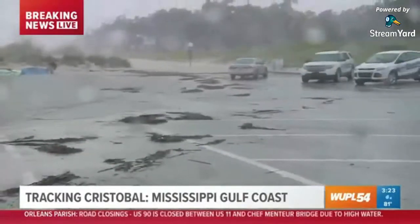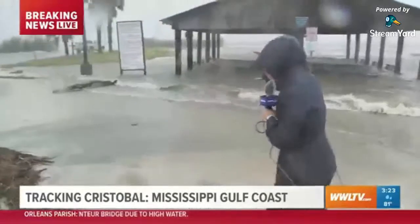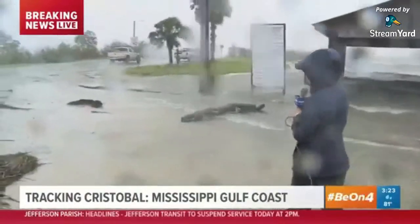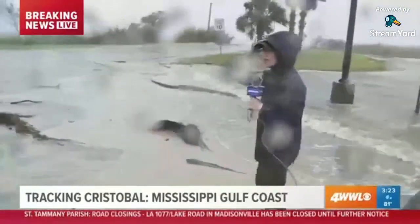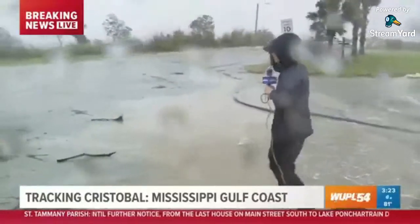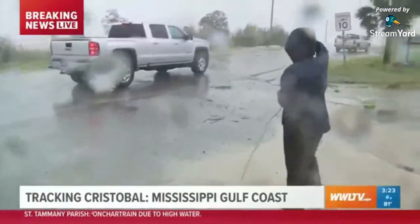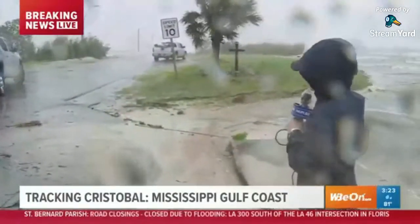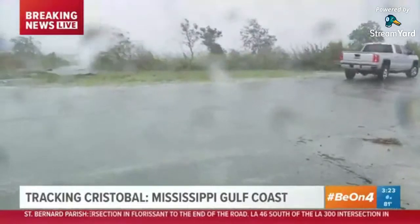Now I want to take you down this way where we get closer to the pier, which it looks like from here that the pier is actually underwater. I don't think you can drive all the way down this street right here. But according to my map, this is the Washington Street Pier in Bay St. Louis. You're seeing quite a few people who look like they're just taking pictures, checking out what's going on. But you can really see where the water is pushing up against this wall right here. And looking at all of this, you can see how the wind is pretty heavy.